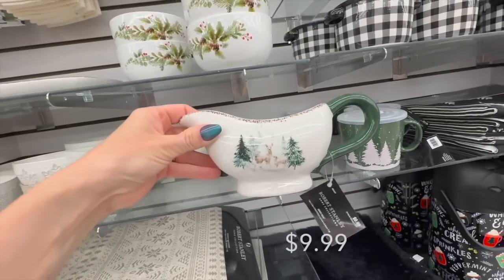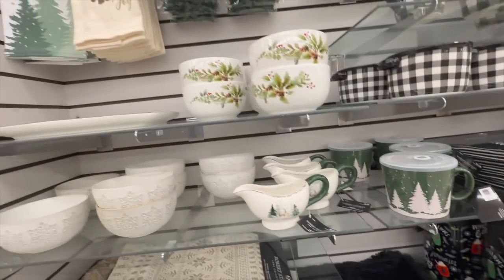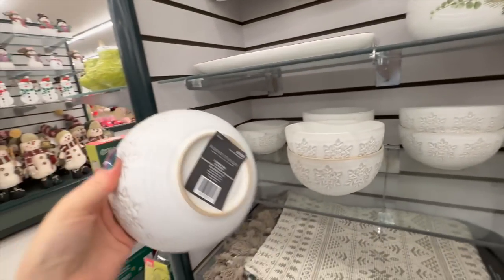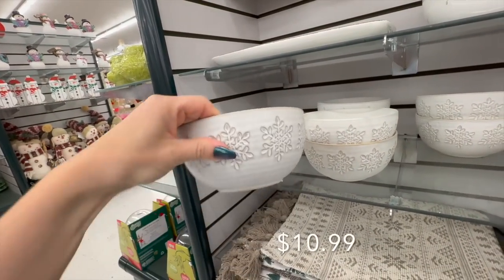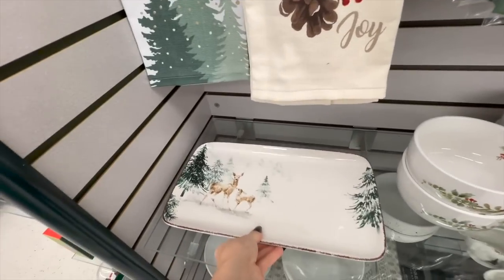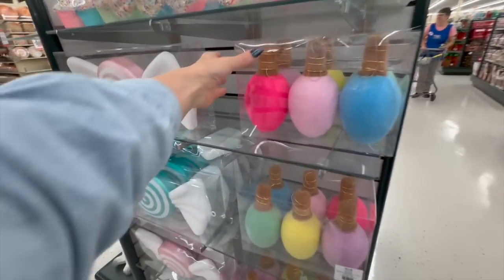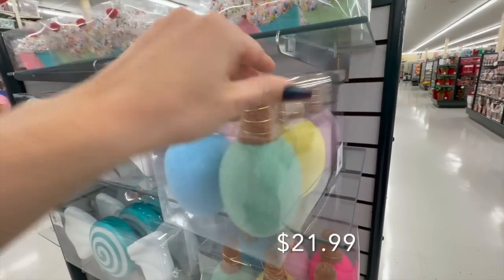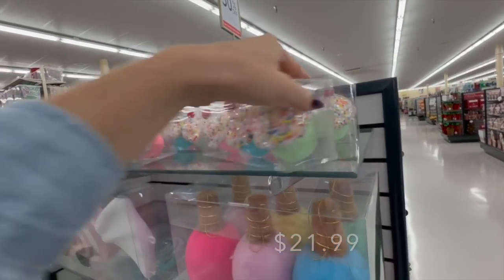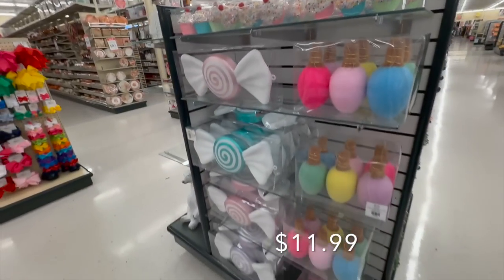Also, here were some more neutral winter items, and I believe these are the Robert Stanley. I always really like his stuff, but these were some bowls that went with those snowflake cups. Over here were the brighter pastel ornaments. These are so fun to put in a Christmas tree for a playroom, for a kid's room, or if you just like to have the pastel look in your own home.